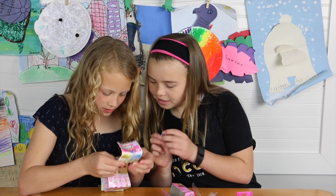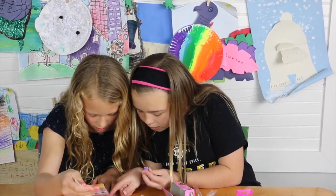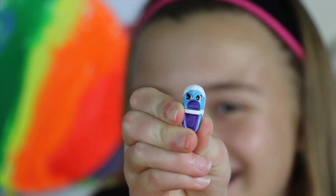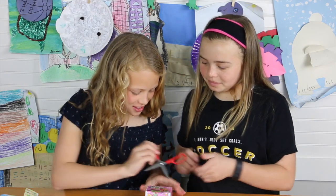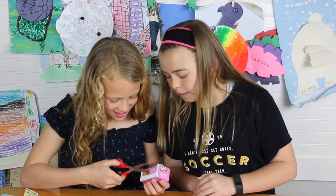What is this one? It's a little shoe. It has the name right here. Sharon Shoe. Scissors. This is a white one. A white one? Yeah. There are two white ones.